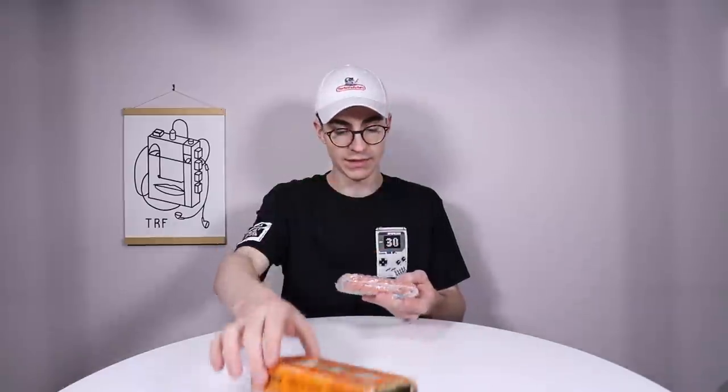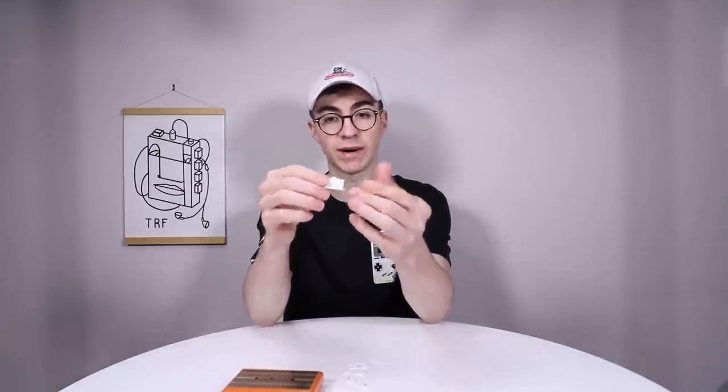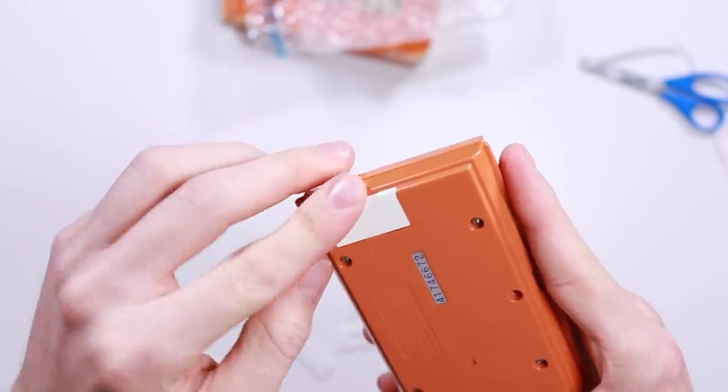So I made a video fixing this Gaiman watch, and a gentleman from the Netherlands reached out to me and said, would you like a 3D printed battery cover? And I said, absolutely. So look, he sent me a bunch of them because this didn't come with a battery cover. What a blimmin' legend.